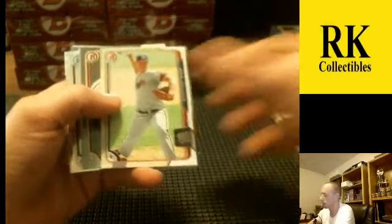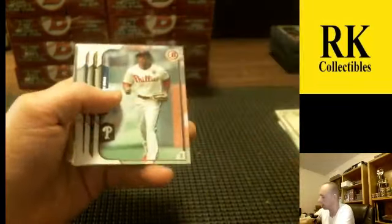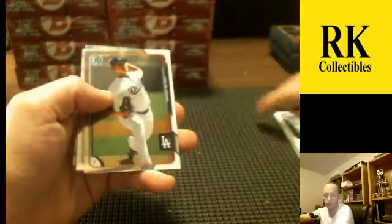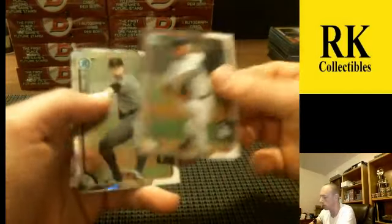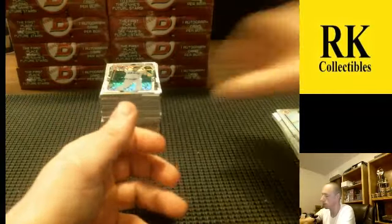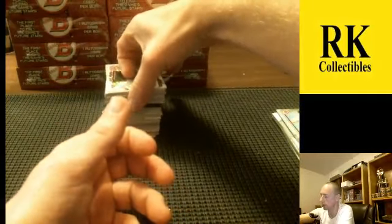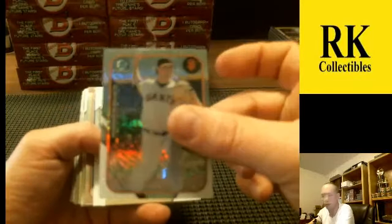You gotta be a diehard Bowman fan if you're a true collector. That's where it's at. Yeah, we're gonna sleeve all the chromes and the inserts. Everything gets shipped. All the inserts and the chromes will be sleeved. Clayton Blackburn Mini.